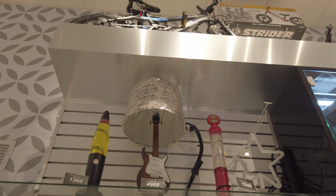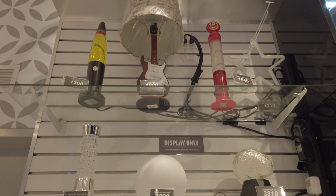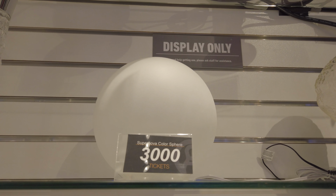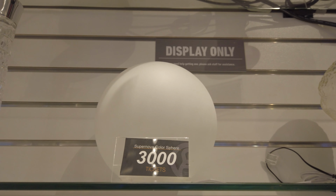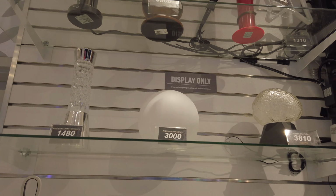Not gonna lie, Brittany, I'm a little sad that these aren't lit up. Yeah, that would be cool. The cool lamp section. There's always a lot of cool stuff like this. How about the brain? Nah, I like this ball one. I wonder what it's supposed to look like. It says it's a color sphere, so I wonder if it's just a bunch of different colors. Oh, too bad it's not on. Yeah. Hey, it's still pretty cool.